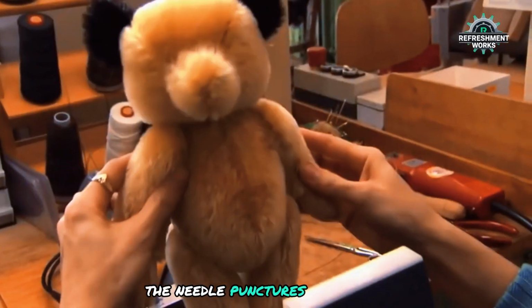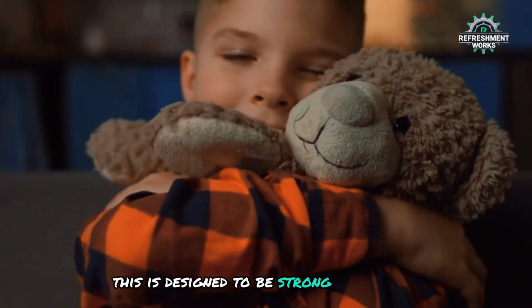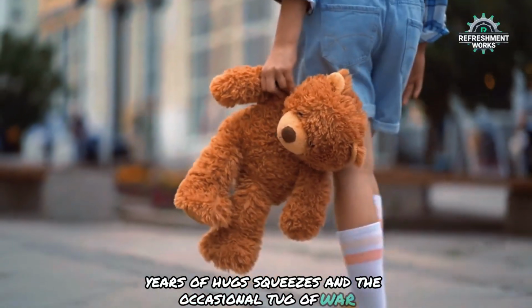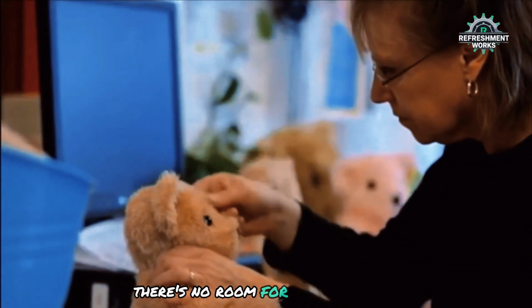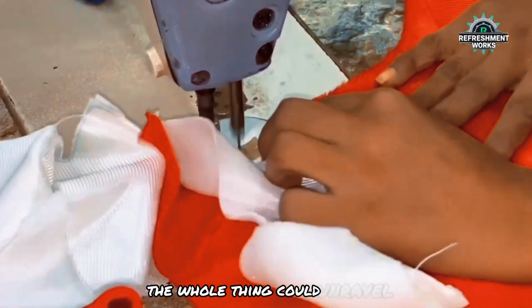The needle punctures the fabric, stitching a straight, unbroken line. This is designed to be strong enough to survive years of hugs, squeezes, and the occasional tug of war. The worker guides the fabric with practiced hands, seeing to it that every stitch is straight. There's no room for mistakes here. If one stitch goes off course, the whole thing could unravel.